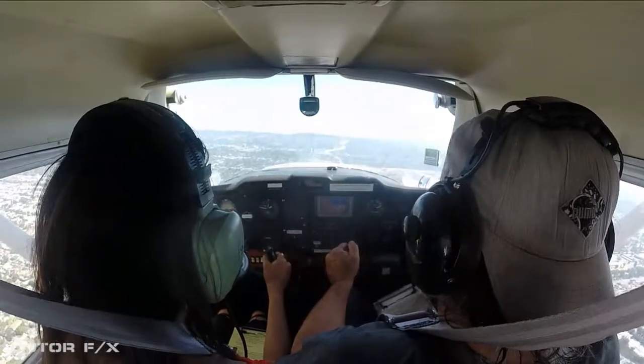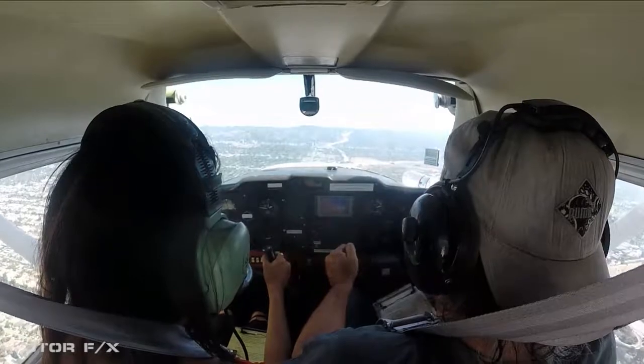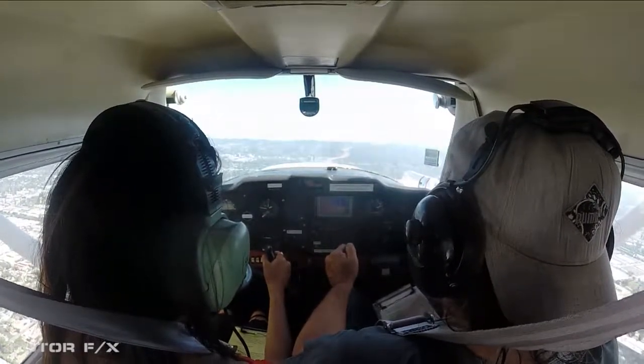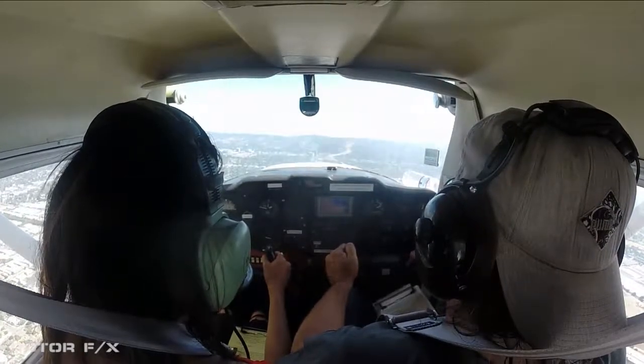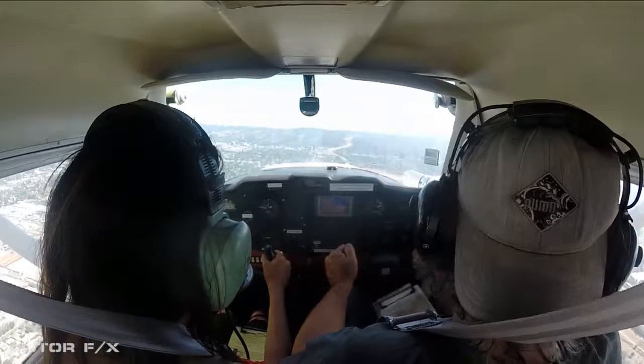Van Nuys Tower, Cessna 10789. If you would like to make one sharp left 180 at Ventura Boulevard, then go back to Whiteman. Cessna 10789, roger, left or right? 180 is approved as requested. Roger, left 180, 10789, thank you.